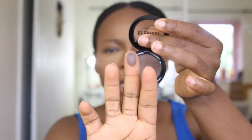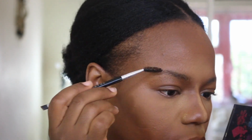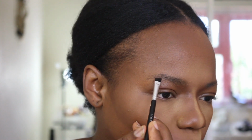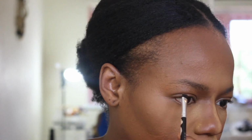Okay, so going into the actual product in chocolate, I'll swatch it. It comes in a powdery form. So let's go into this application. Like I said, I am going to be using my Morphe eyebrow brush for this application. I usually just start from the high point of my brow, moving towards the tail of my brow.